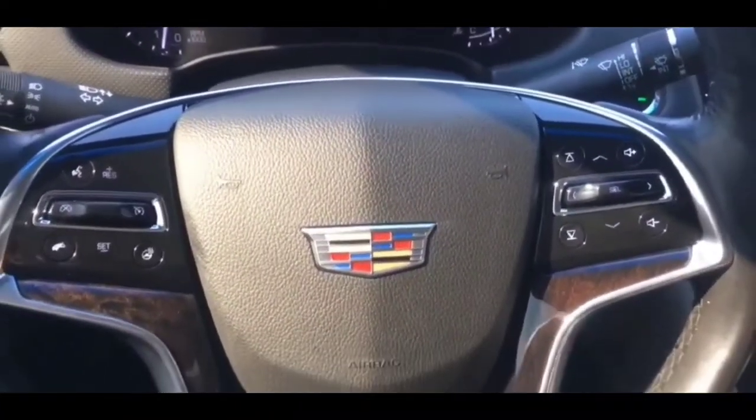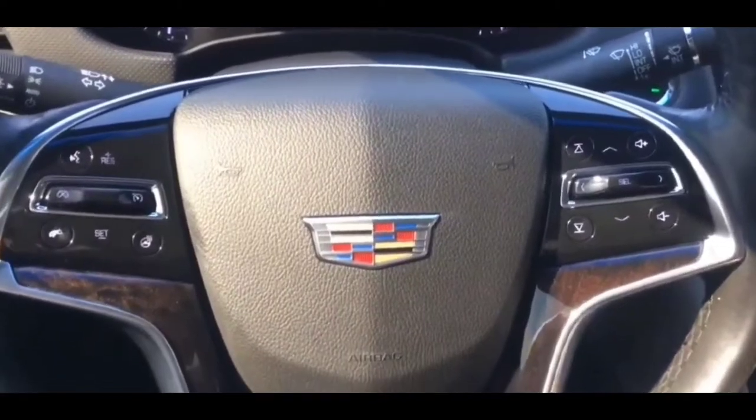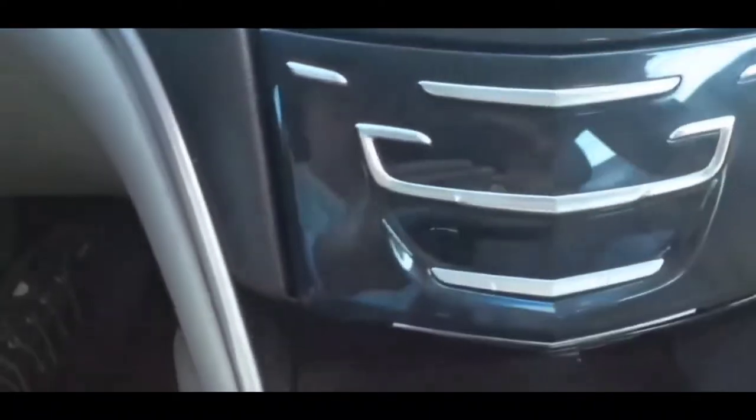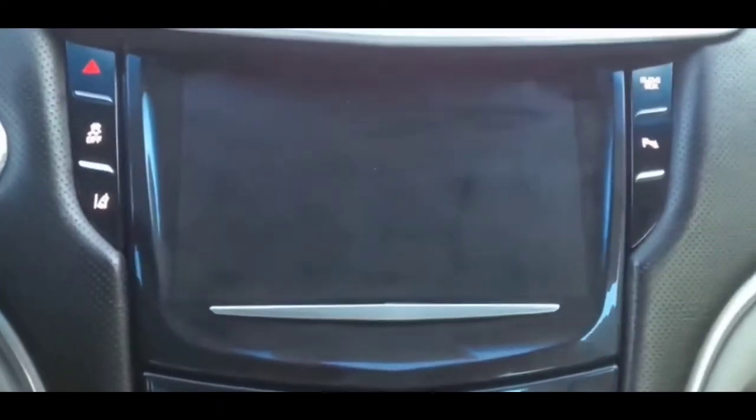I'm gonna give you guys a quick fix on this issue, if none of those other things work for your problem with the Q system. If you have this situation where your entire Q system, media system, GPS, everything does not work, and none of the switches or buttons on your steering wheel work, I'm gonna give you guys a reason why that is and how you can fix it.